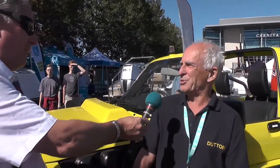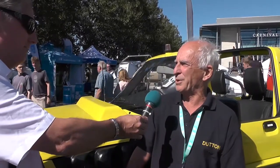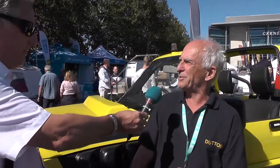So I'm sure when you do a search looking for these cars that actually take to the water, you must be quite a star of the media now. Well, if you type in amphibious cars, you'll get Duttons most probably, because we're the only company that's actually making them at the moment. So it's the ultimate in niche marketing.